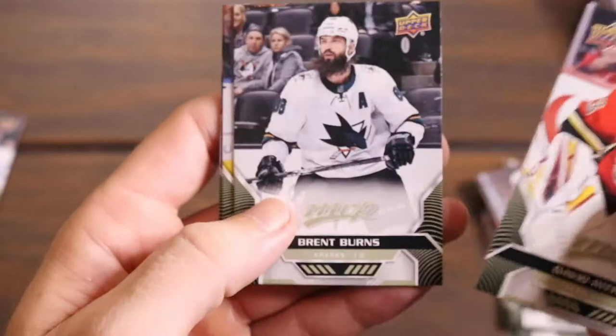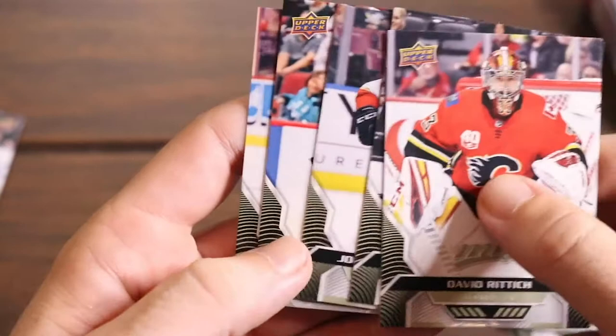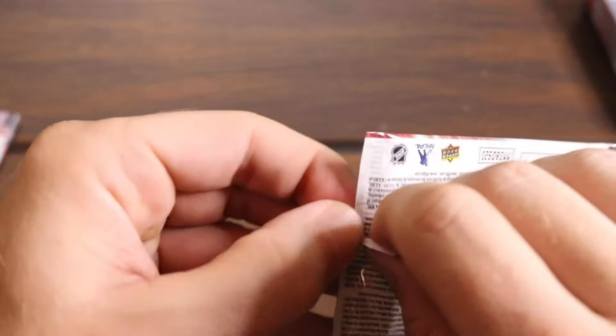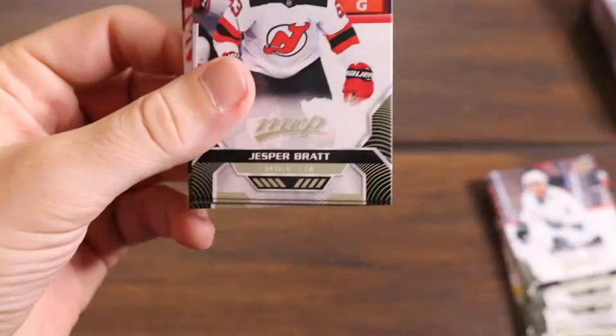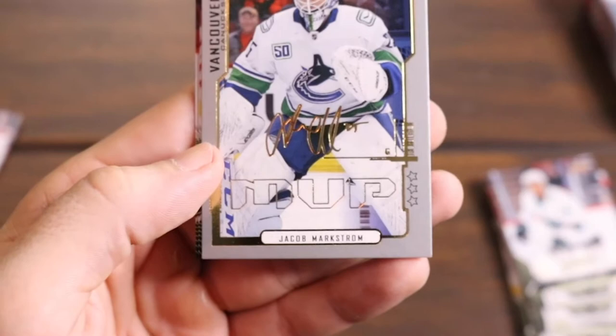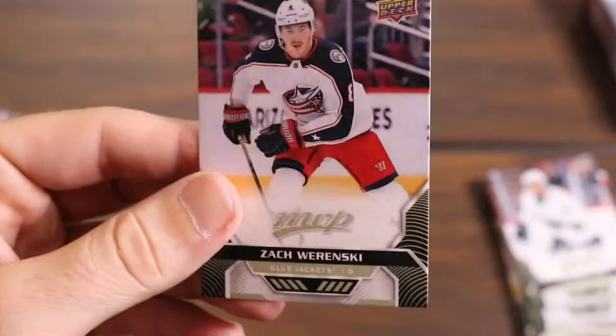David Rittich. There's Brent Burns. Jonathan Huberdeau. Patrick Marleau. And Mika Zibanejad there. Go, Jesper Bratt. The Devils, Nate Schmidt. We got a parallel coming up, another MVP, Jacob Markstrom. Pretty neat parallel. I really like the parallels in here. They just look great. There's Artem Anisimov, and there's Zach Werenski.